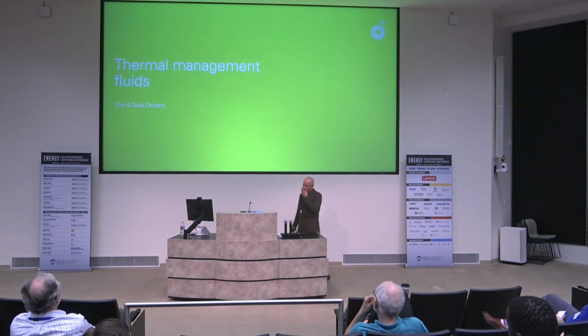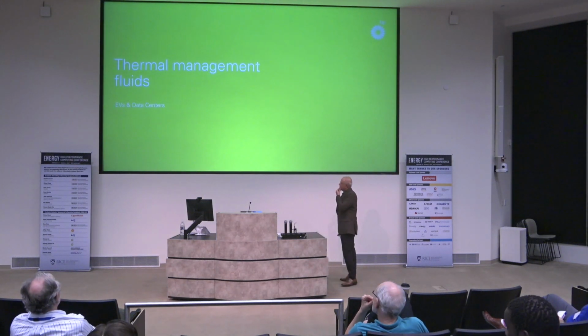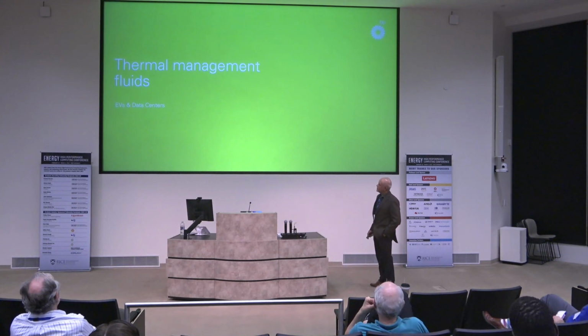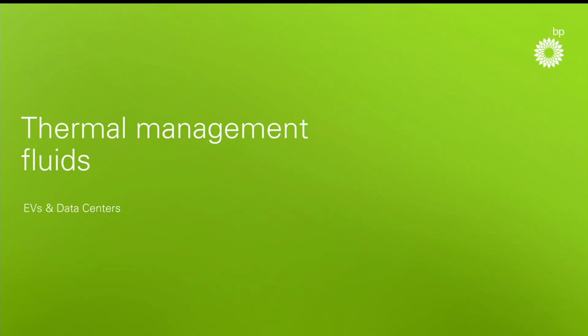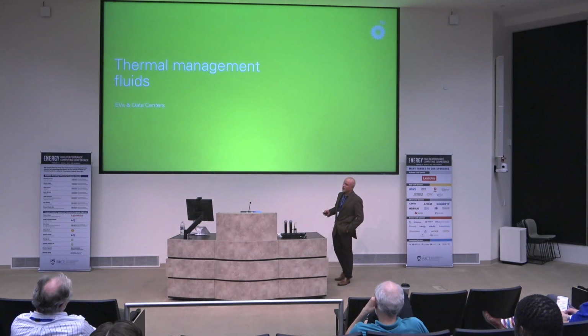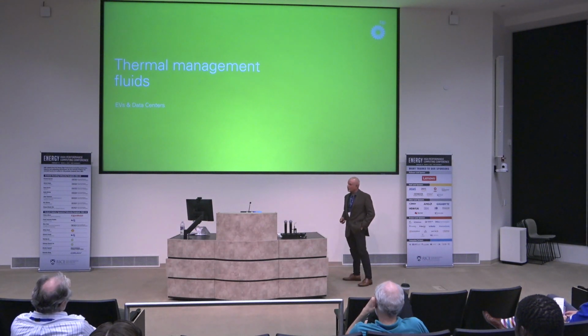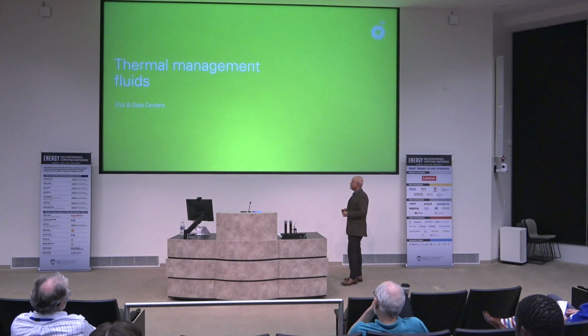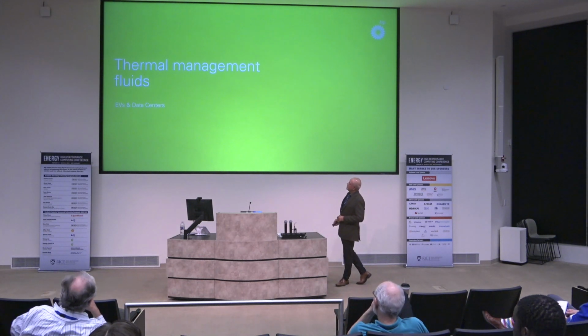All right, the last area that I want to touch on is the work we're doing in thermal management fluids for not only EVs, but also data centers. This is all the work being done by Castrol. Castrol is quite a famous brand, wholly owned by BP. Castrol is well known for making lubricants and engine oils, but now they're moving more into the EV and the data center space.